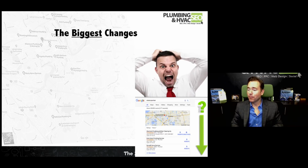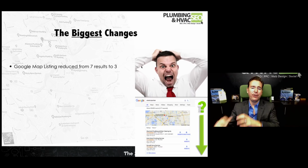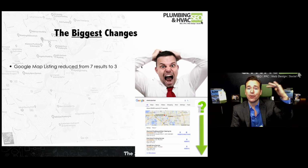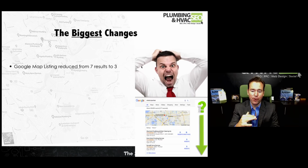So Google Maps is changing. There's been lots of shifts in the way the algorithm is presenting results. Not too long ago, when you ran a search on Google for a plumber, AC contractor, water heater repair company, you'd see 7 results on Google Maps. There was just lots of real estate, and that shifted down to just 3 results. And it's been going on 2 years since that change happened.